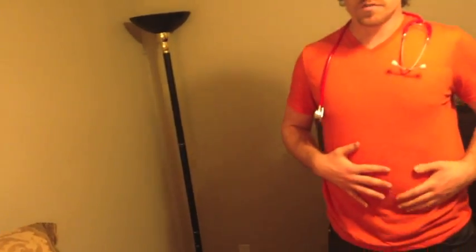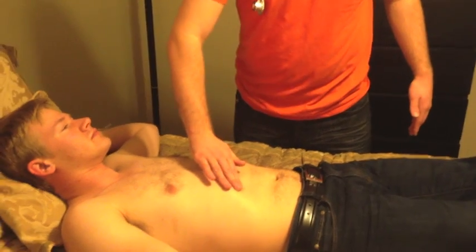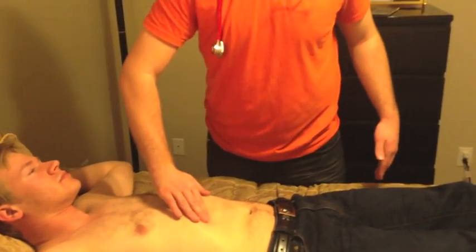We're also going to assess his spleen and his liver. His liver is the largest organ in his abdomen, and it's in the right upper quadrant. It takes up mainly my whole hand here. So I'm going to feel under his rib cage for any enlarged tissue, any hardness, any induration, anything that might be concerning.